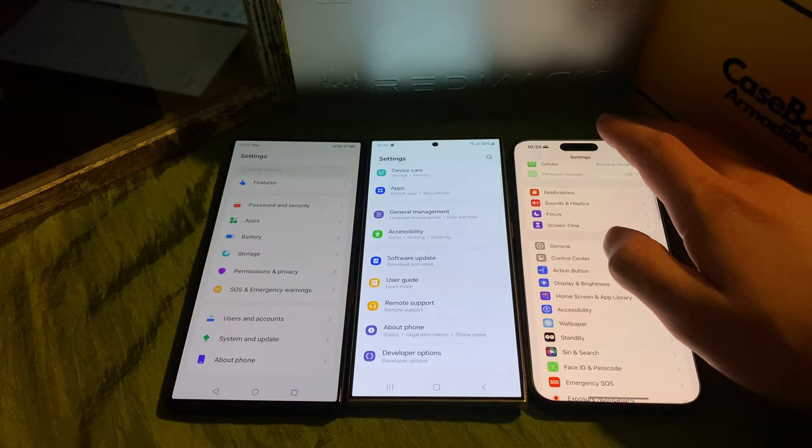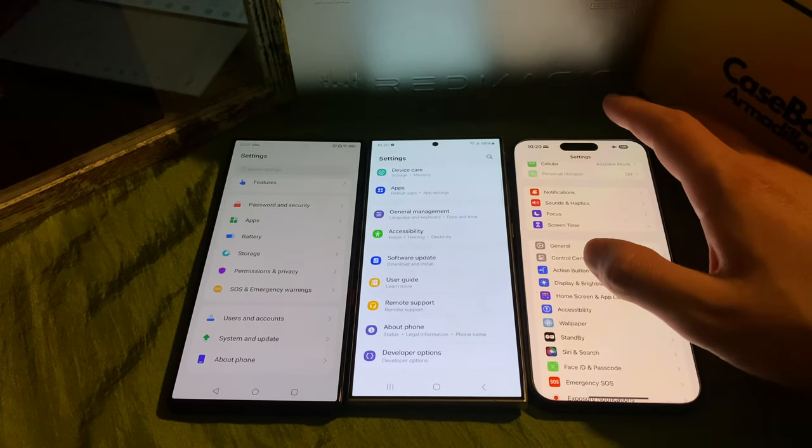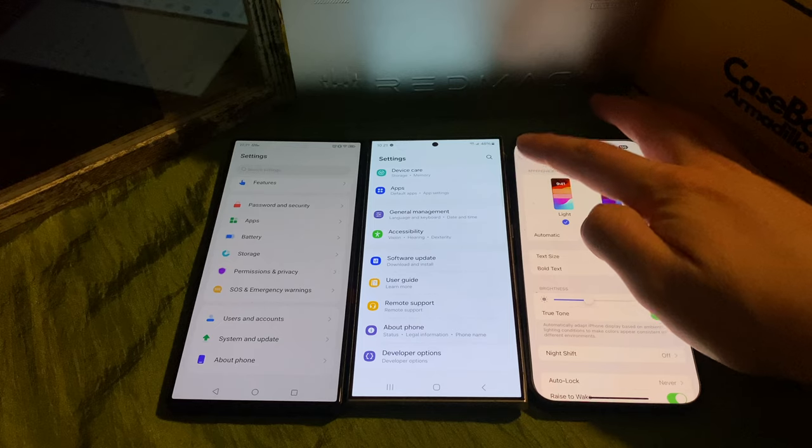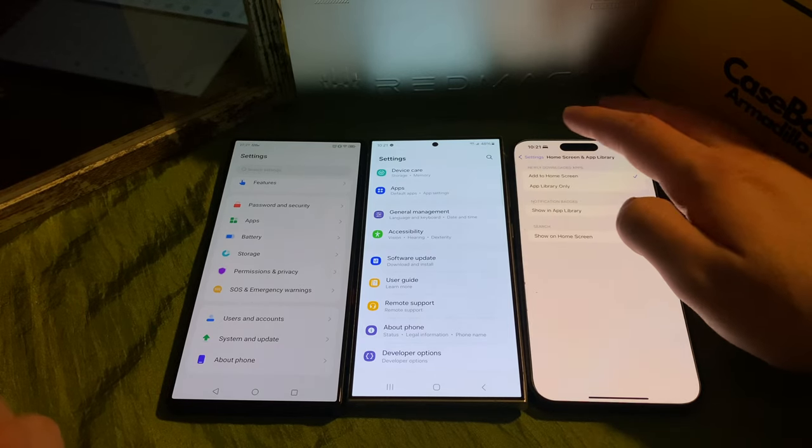This is just cool, you know? Apple does a good job. There are action buttons. There is display. You can do all that. You can change it from light to dark, all that stuff.